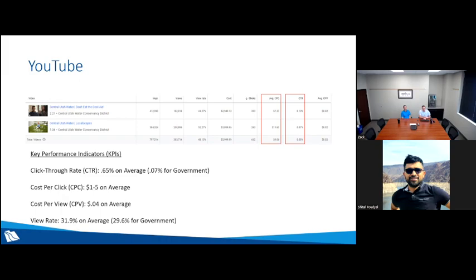We also wanted to look at the cost per view, 2 cents per view, which is below the average. And then finally, the view rate for YouTube is generally speaking 31.9%, and for government is 29.6%. So we were roughly 2 times the industry benchmark, which is fantastic. A view in YouTube's eyes is watching it for 30 seconds or more. If you're familiar with YouTube ads, after 6 seconds you can decide if you want to skip the ad, but no matter what, you get that 6 seconds of content. They have to watch it for 6 seconds. So this shows us that pretty much half of all people that were shown the ad viewed it for at least 30 seconds or more, which is fantastic in my opinion.